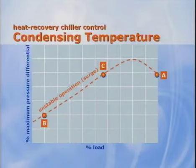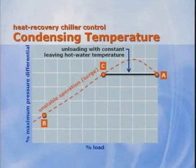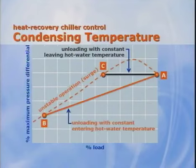By looking at this graph, it becomes clear why you maintain a constant entering heat recovery temperature. Maintaining the leaving heat recovery temperature doesn't give the centrifugal compressor any lift reduction, and the unloading line, AC, shows how quickly you can run into problems by controlling the chiller this way. The line AB shows unloading by maintaining a constant entering heat recovery temperature. With this control strategy, the leaving heat recovery temperature is allowed to float up and down in response to the chiller's cooling load or required heating capacity. By allowing the leaving heat recovery temperature to float, you give the chiller some lift reduction and allow it to unload more successfully.